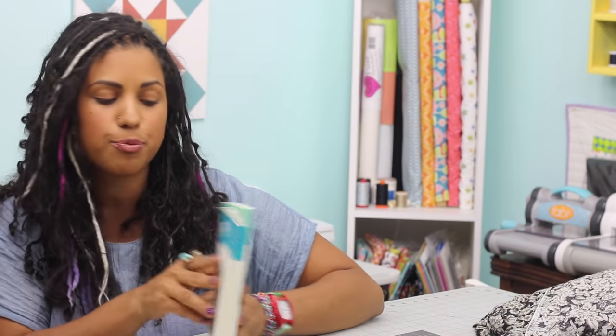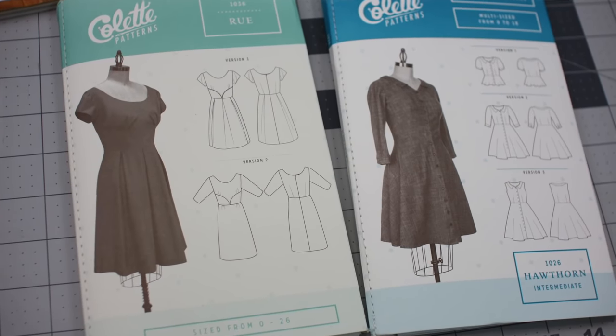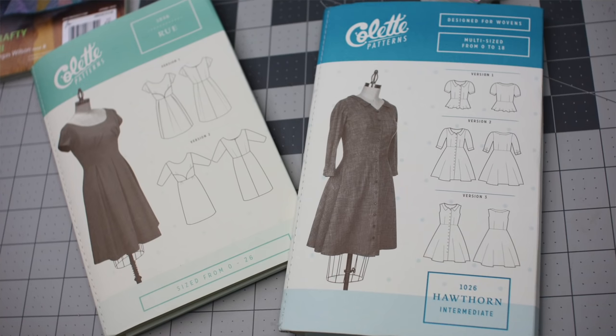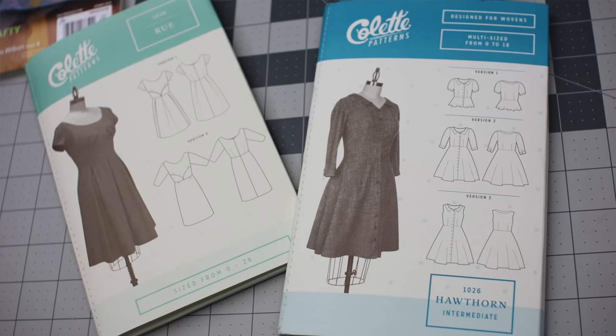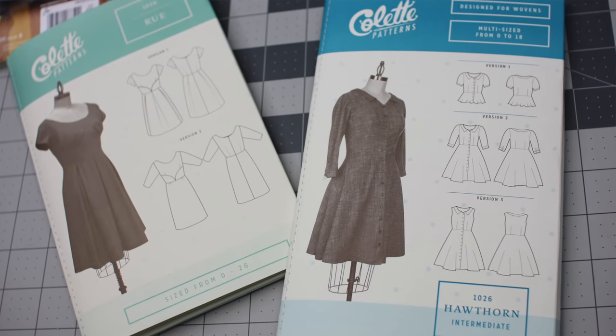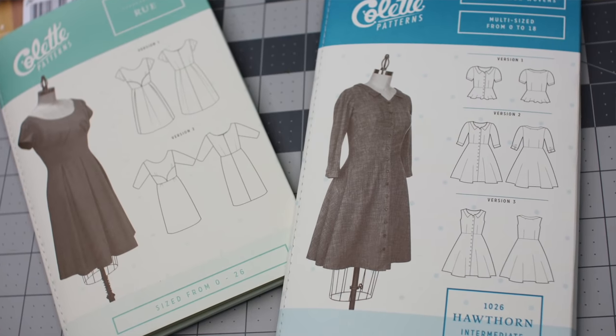Now, in the garment sewing world, I have been up to a few different things aside from sewing my own things. I'm trying a few different independent pattern brands out. Colette Patterns is a very popular brand out there, and I purchased these two patterns. This one is for the Hawthorne, which says it's intermediate, and it's a long sleeve kind of button down shirt dress almost, but it has three different versions. You can make a peplum kind of top. It's vintage inspired with the neckline, then a dress that has the 3/4 sleeves, and then you can do the dress with the sleeveless option.